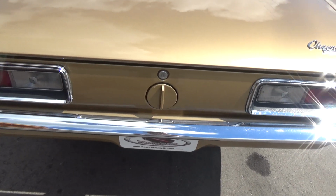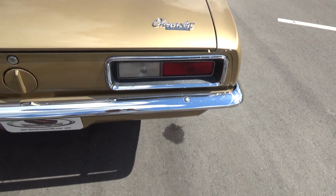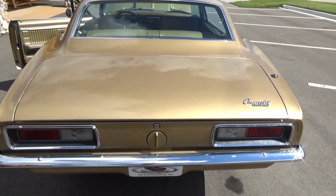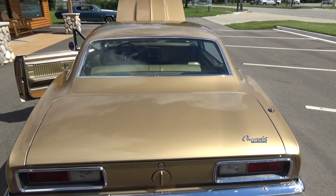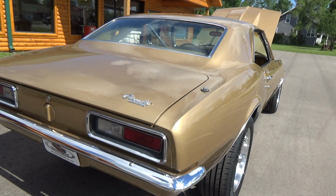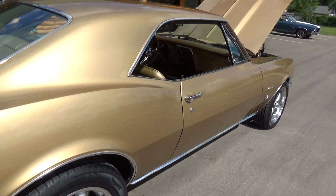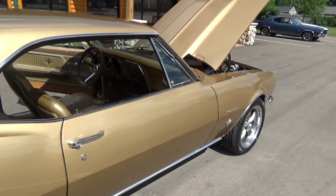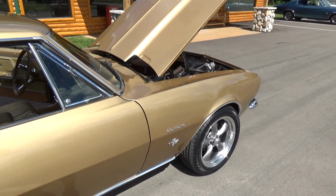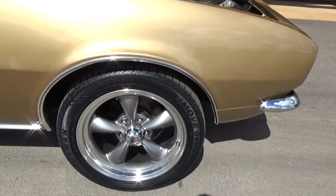Rear bumper is also the original. The taillight housings look to be original and in excellent shape. Tell you, all the panel fitment, everything on this car is very, very nice. It's real slick down the sides. It's got disc brakes up front.